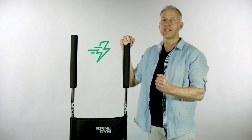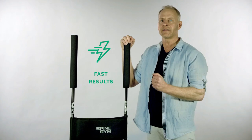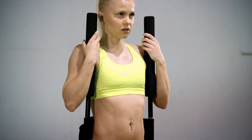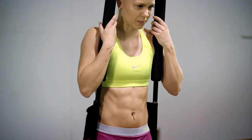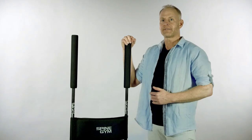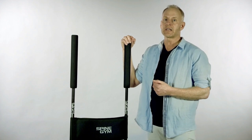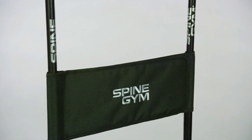Second, it really, really works. It hits those hard-to-reach core muscles like nothing else, and the effects can be seen in a matter of weeks. You'll enhance your posture, get rid of back pain, and get that nice flat belly we all want. Over 90% of its users say they're satisfied with SpineGym.